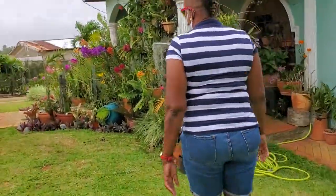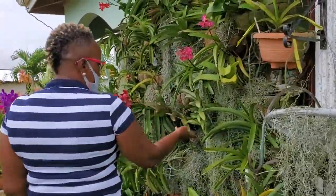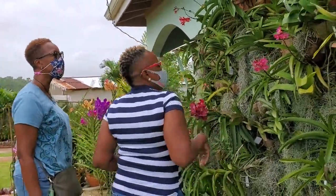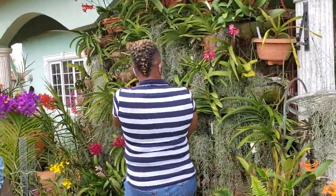Coleen, let's go on this other side. On the top. Yes, up close. The famous Vanda Tower. We're seeing it in person, in real life. Really nice. Look at all this. Look at the leaves. Wow.